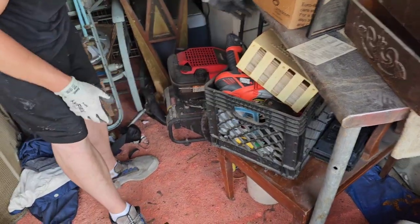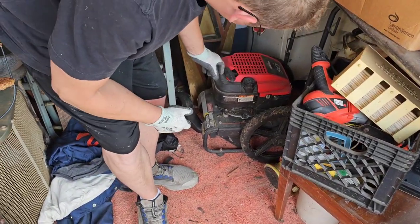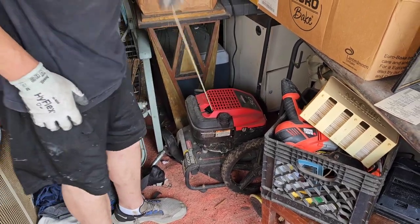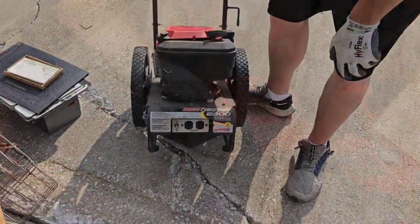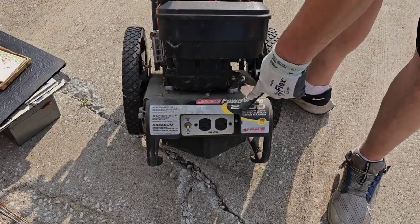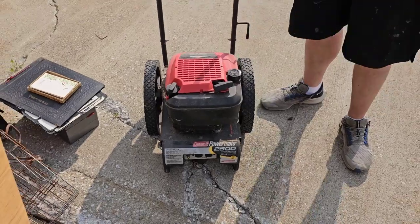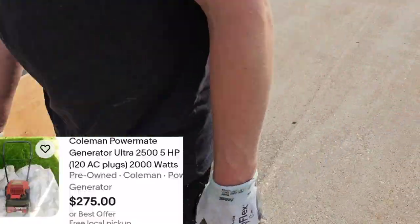I'll bet you something. Tools and then this pressure washer. I don't see anything with it though. My guess is it's in here. Sounds like it's got compression. We thought it was a pressure washer. It's actually a little generator. So that makes it worth more money. I would say at least a $100 bill.